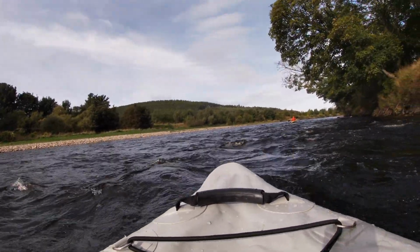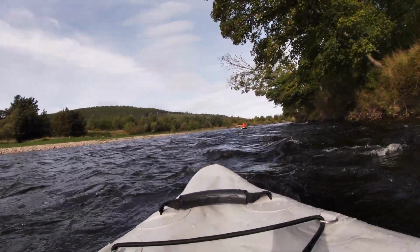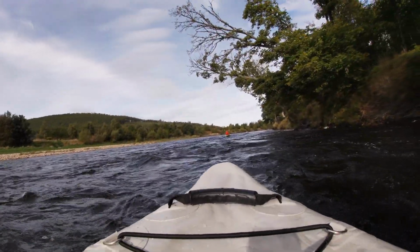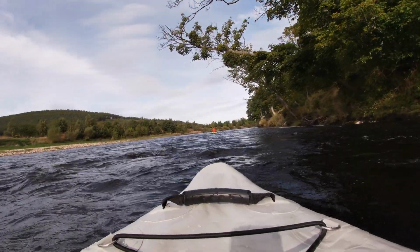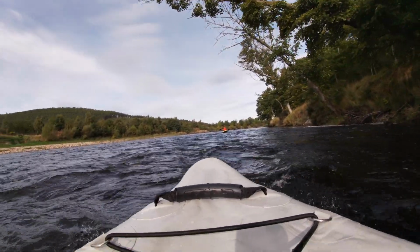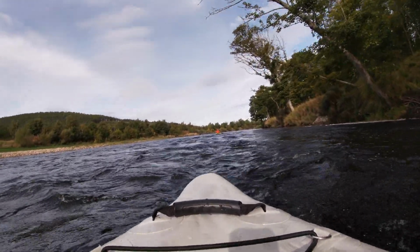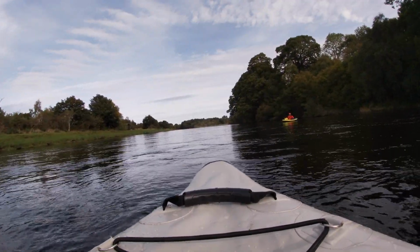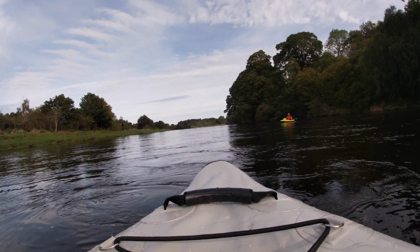Current's naturally taking you right on the side there at the trees. Got a bit of a hazard. Tree stumps all stuck in it. Another one right next to the boat. Ah, it's huge. Salmon.